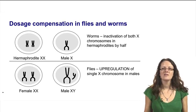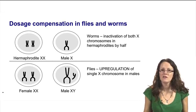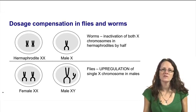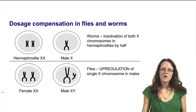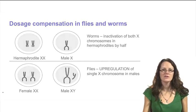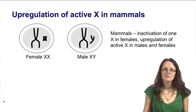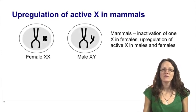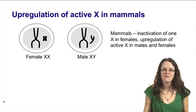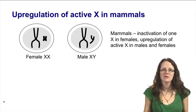So for a very long time it seemed that these three different processes had evolved distinctly, or that they were perhaps unrelated. But in recent years we've actually found out that there seem to be more similarities than we'd previously thought. So while we have this upregulation in flies of the male X chromosome, but nothing happening in the females, it's recently become clear, although it is still relatively controversial, that in mammals we not only have inactivation of one of the X chromosomes in females, but we have upregulation of that active X chromosome, which is found as the single active X chromosome in females and males, just like happens in the flies.